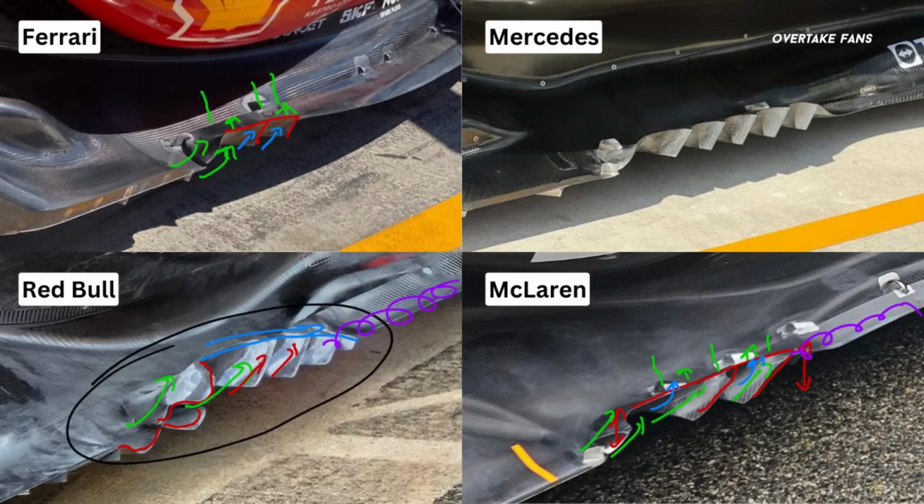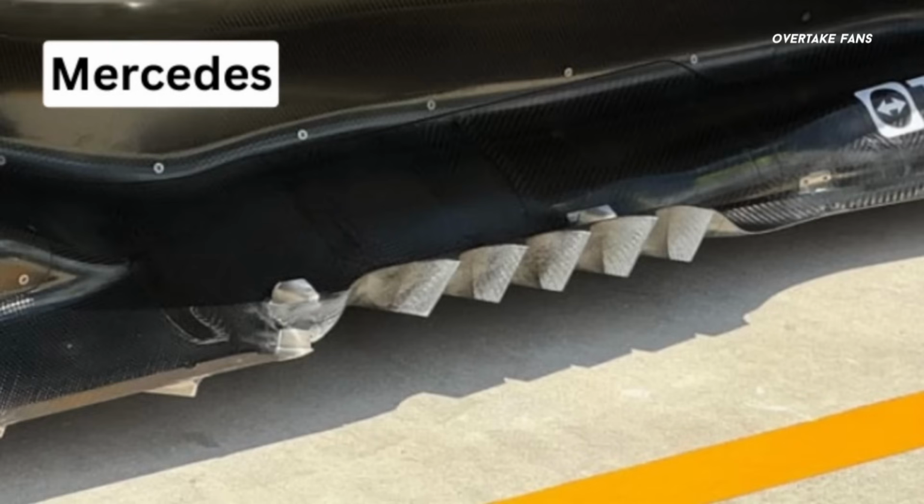Finally, let's take a look at the Mercedes version. The W15's floor edge design works much differently to that of its rivals.